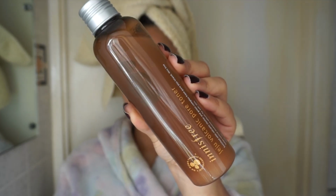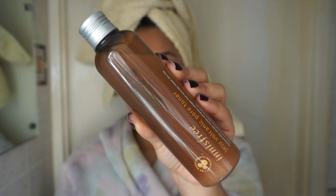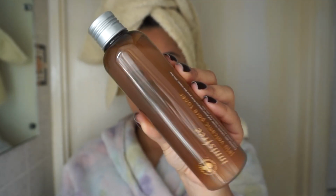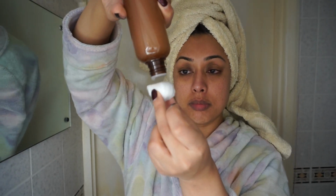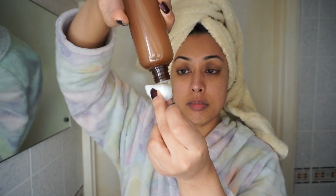And it's got tea tree in it as well, which helps to reduce pores and controls oil production, and it's amazing for oily skins. Next, I'm moving on to my toner, which is the Innisfree Jeju Volcanic Pore Toner. You have to shake it because it contains volcanic clay powder, basically ash, and this helps to control excess oils and keep the skin soft. Bear in mind, you don't have to use exactly the same brand of products that I use. I actually bought this when I was in Walmart, and they have Innisfree in South Korea as well.